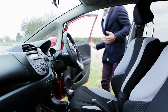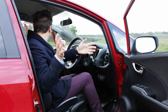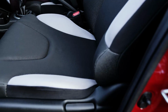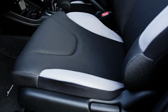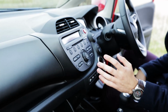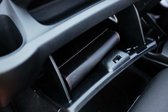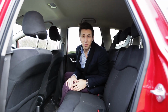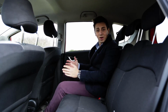Getting in and out should be a doddle for anyone. It's got this high roof line, the door apertures are nice and wide, and the doors open to almost 90 degrees. Once seated, you'll notice this cushioning is quite firm, but not at all uncomfortable. All the main controls are simple to use and within easy reach. Our only gripe is that the glove box is unlit. Cabin space feels incredibly roomy for such a small car. You really feel like you can spread out and relax.